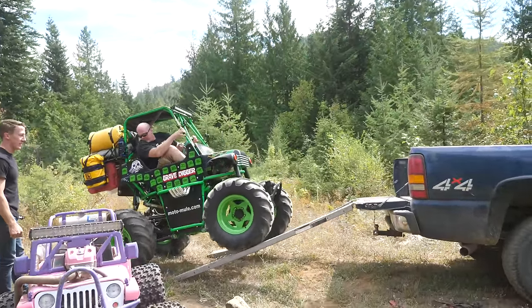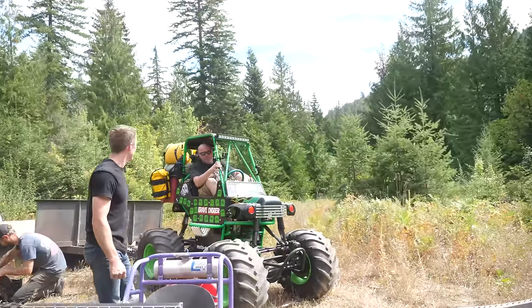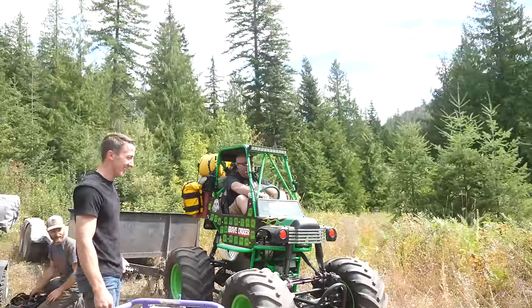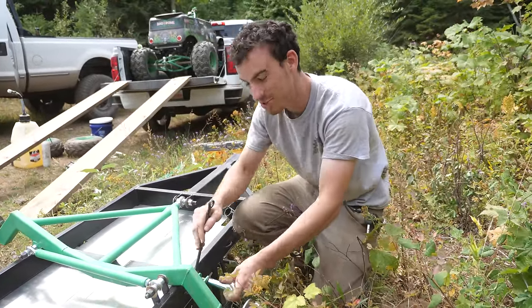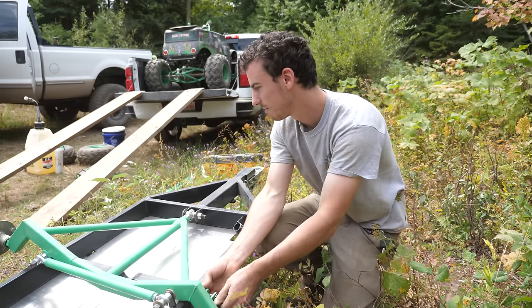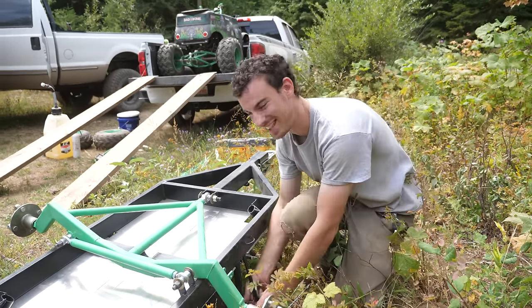Hey, they didn't break. Was that one already bent? It is now. So the trailer didn't fit in the truck bed? No, I had to disassemble it for transport. And I have to reassemble it, but it's only, what, 5-6 pieces? Easy. Even. So it's not that complicated.